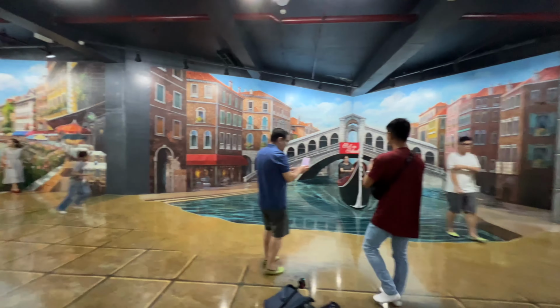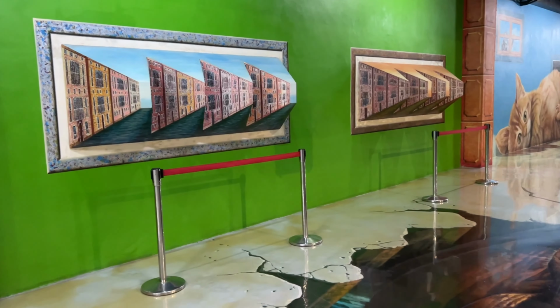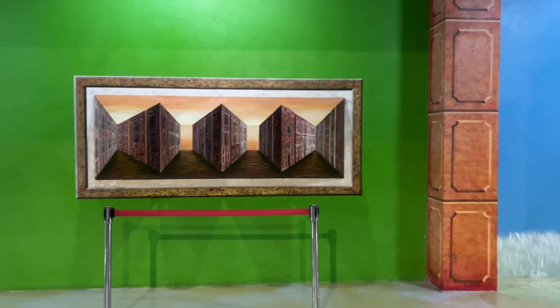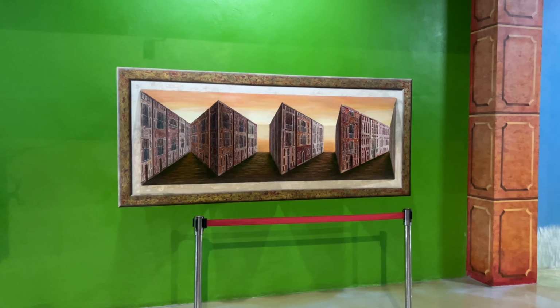What's this? Oh, now we're in Venice. Oh, got the gondolas. Go. Are you worthy? Oh, not bad. When you walk this way, it'll start moving. Cool buildings. Ooh, look at that. Does this show that it's moving? I'm not sure. Pretty cool stuff.